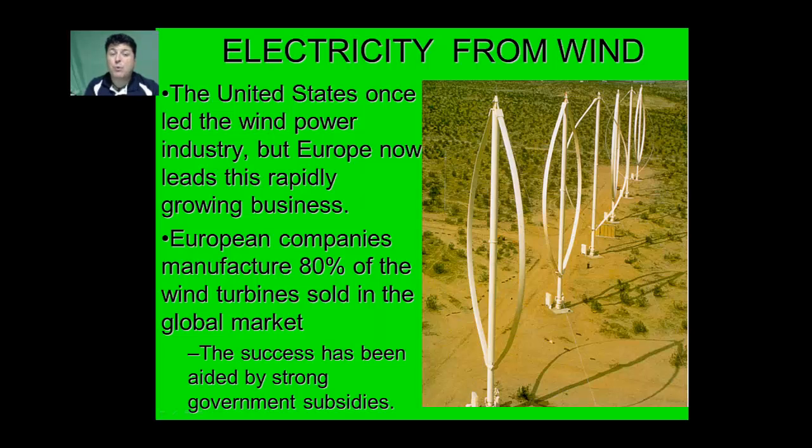Interestingly, the United States once led the wind power industry, but Europe now leads this rapidly growing business. European companies manufacture about 80% of the wind turbines sold on the global market. The success of this has been aided by strong government subsidies.